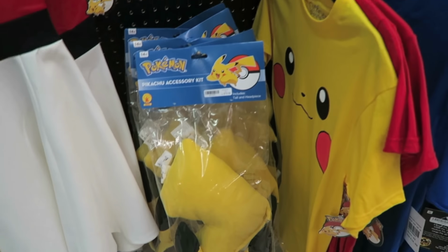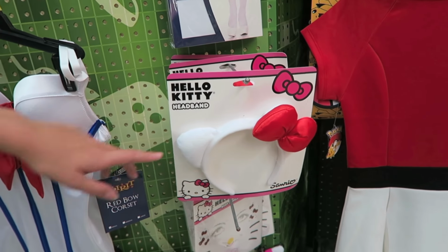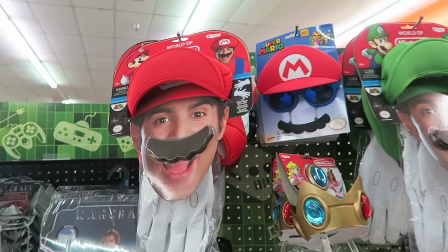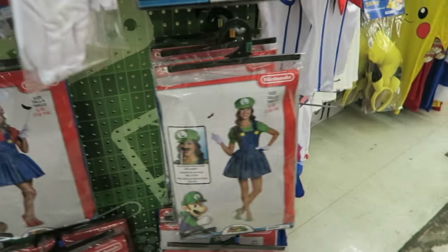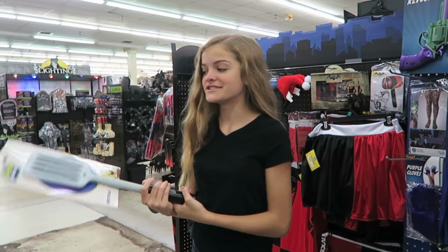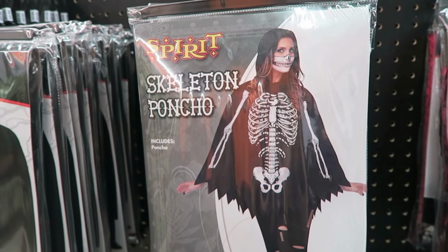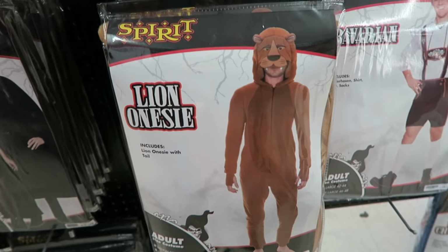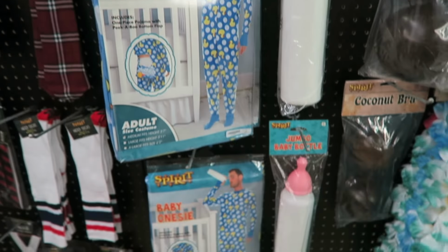It's a Pikachu headband. Hello Kitty. Oh, I would definitely wear this. Super Mario Brothers. Oh, this is so cute. Mario, Luigi. Look at this giant spatula. A skeleton! That is so cool. It is. She has like a cape. It's a lion onesie. I love these baby costumes.